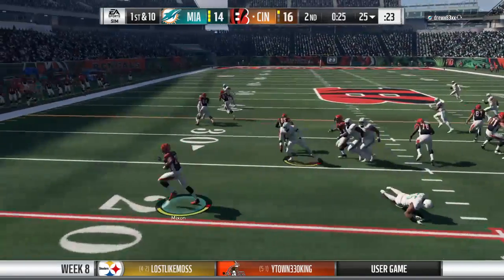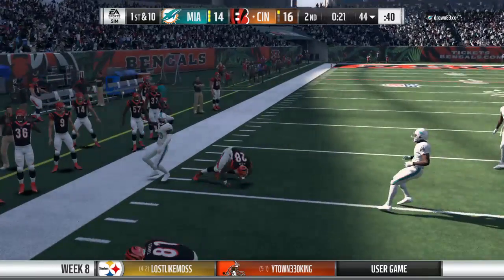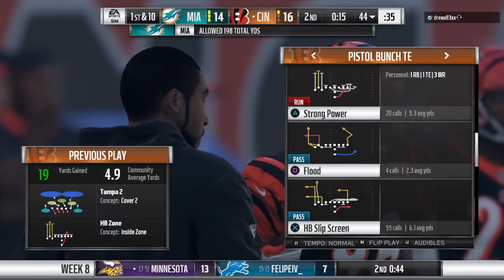The drive will commence with a run by Mixon, and he's got some space here. And they'll get it up just short of the 45, at the 44. That's good for 19 and a first down.